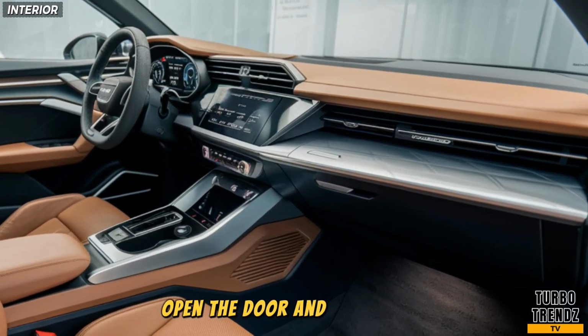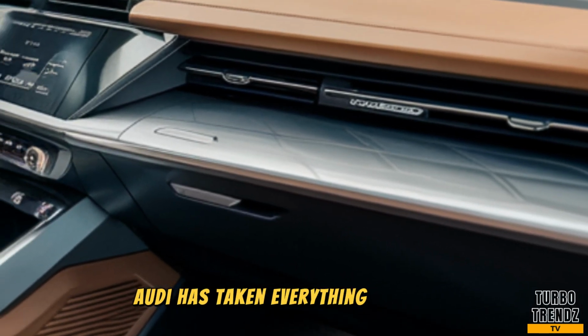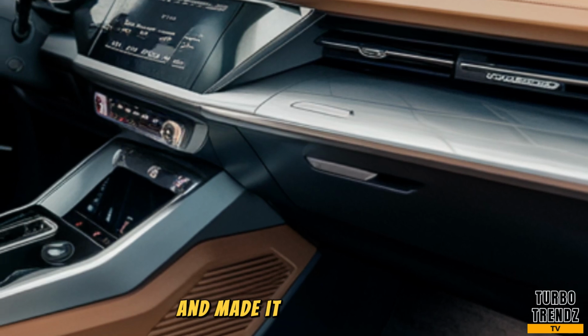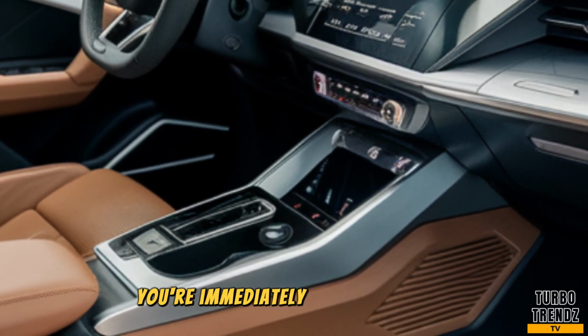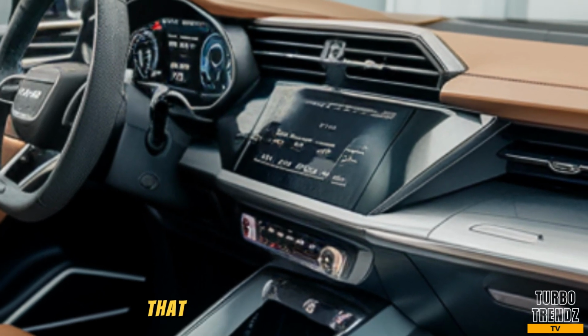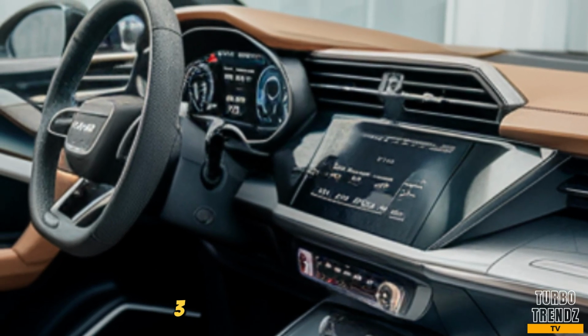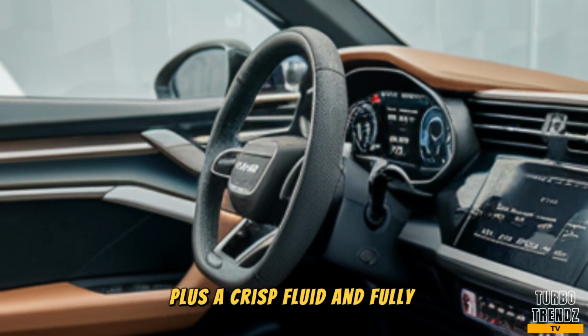Interior. Open the door and step inside, and the refinement continues. Audi has taken everything we loved about their cabins and made it more intuitive, more comfortable, and more tech-forward. You're immediately greeted by a 10.25-inch digital instrument cluster that can be upgraded to a 12.3-inch Audi Virtual Cockpit Plus, crisp, fluid, and fully customizable.